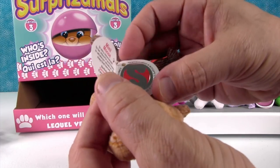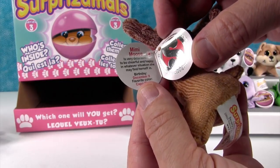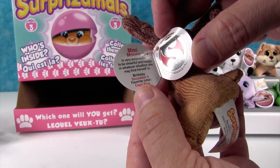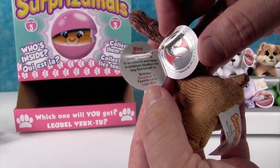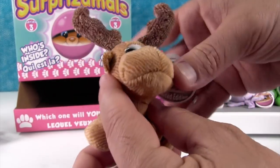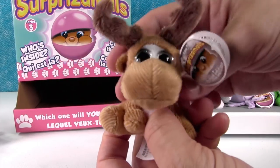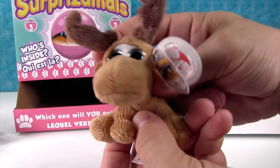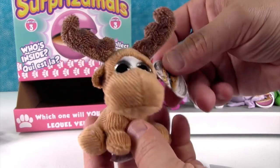Oh, look, it's foily! Oh, wow! Inside. Okay, limited edition Surprizamal. Mimi Moose is very determined to be cheerful and happy in whatever situation she may find herself in. Birthday, December 8th. Favorite color, Capri Blue. I've heard of Capri Pants. I've never heard of Capri Blue. She's my birthday month moose. Yeah, birthday month moose. Not the right day, but the right month. Oh, she is so cute and soft. She is cute. That's okay.